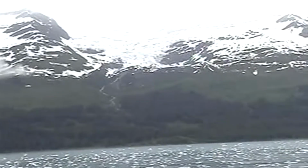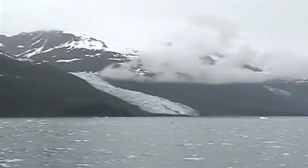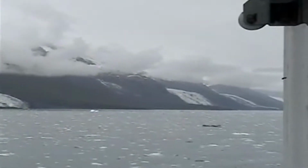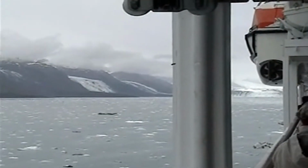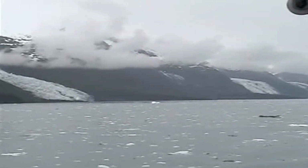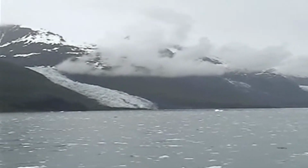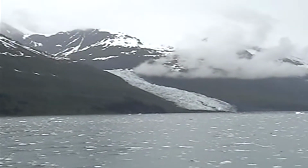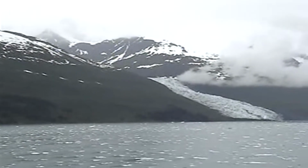To me, one of the most fascinating dynamics. You can see that point of land directly ahead of us. That's College Point. To the right is the Yale Glacier, and to the left is the Harvard Glacier. The Harvard Glacier is advancing, while the Yale Glacier is in a drastic retreat. While that might appear confusing, it's very easy to understand if you think in terms of ice fields, because both of those glaciers, Harvard and Yale, originate in an ice field, but not the same.